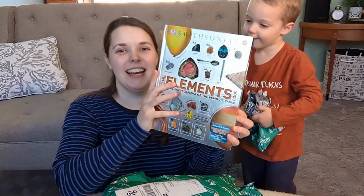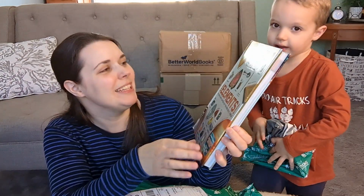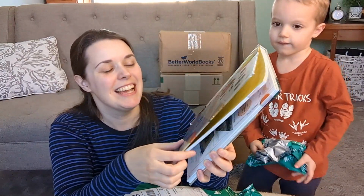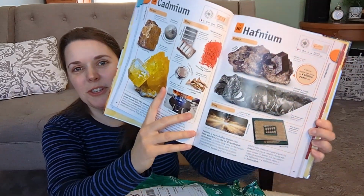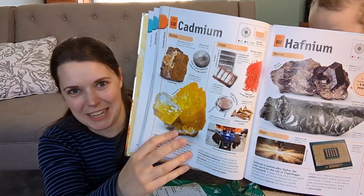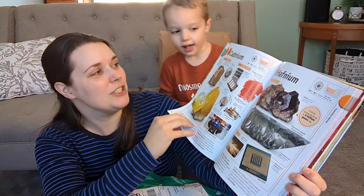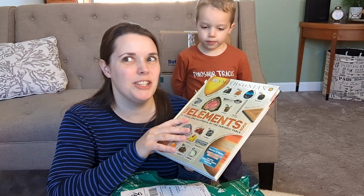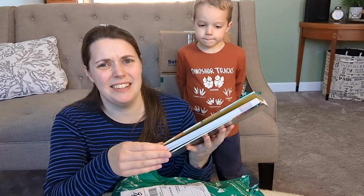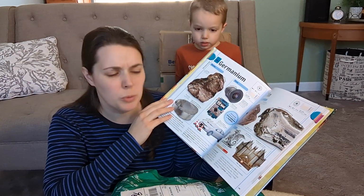Another book, another DK book called The Elements. As I said, we love this series. This one takes each of the elements and shows you real world representations of what it is used in. So yeah, I love the idea here. Easy introduction to chemistry and physics, and makes a really real world application of both.